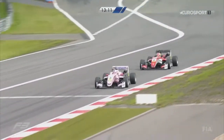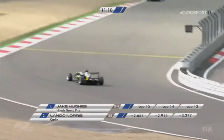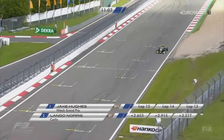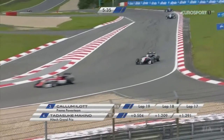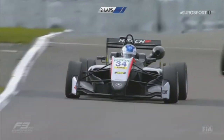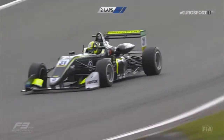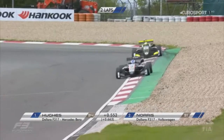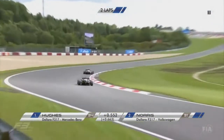Number 3, Maxi Gunter passing Guanyu Zhu. That's only for 12th position. Jake Hughes staying away from Lando Norris, pulling clear. Lando Norris, though, trying to close the gap as the race progresses. Callum Eilert hanging on to 3rd ahead of Tatsuki Makino by inches. Couple of laps remaining. Lando Norris latching onto the tail of Jake Hughes, trying to overhaul the leader, bringing the gap down from over 2.5 seconds to just about a half.